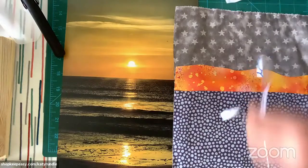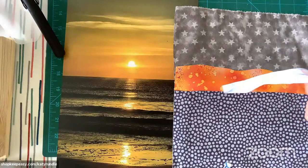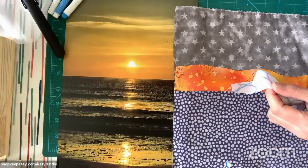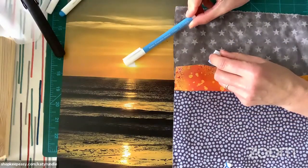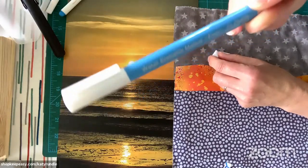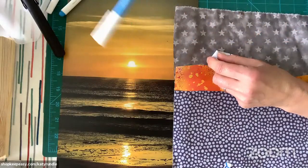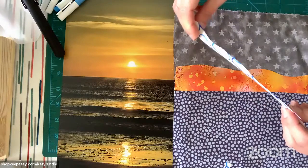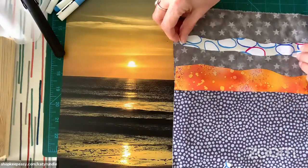I've got some fabric pens here that I can use, which will disappear with water. I don't know if people are aware of these sort of pens. This one is a water erasable marker. So you can even draw on the front of your fabrics if you want, and then if you spray some water over the top when you're finished, those marks will disappear.